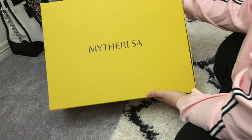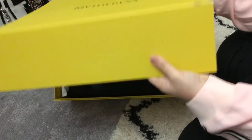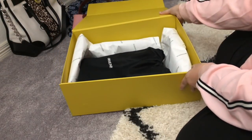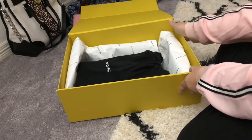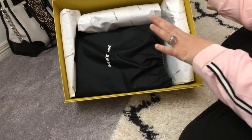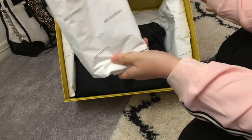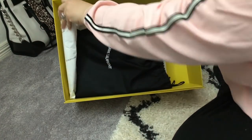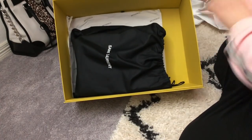So this is the box, and this is the bag that I purchased. Please excuse the mess in my closet. We have been moving and we just settled down in our new home, and life has been really crazy these past few months. Right here we have some MyTheresa tissue paper, which is cool. Get that out of the way.